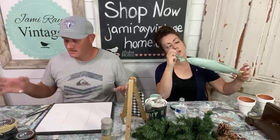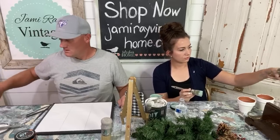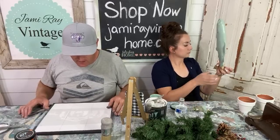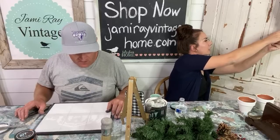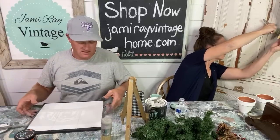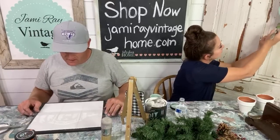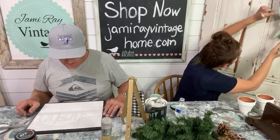Alright, did I get the fish's mouth? The echo was good in the studio tonight. Alright, we have not shown this nativity stencil yet. It's all in one stencil, but I'm going to use it kind of as a scene on this, and this is gonna require some distressing. I'm gonna off-center that a little bit.